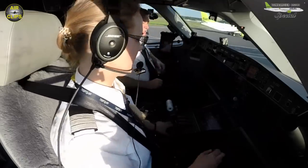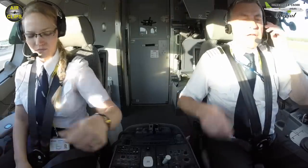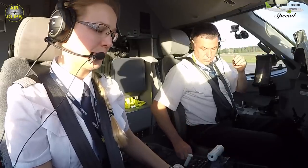We've got the APU connected, external power is disconnected. And beacon is the next. Super, beacon is on, park brake is set. From the Baltic 747, La Brida on stand 109, request start up.